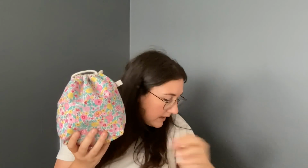Like, I've got this little bag, which is from Lysander and Olive on Etsy. And then I have my little one here, which is my Willow Bay handmade. And they're great for the start of a project.